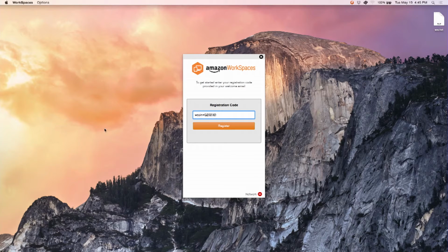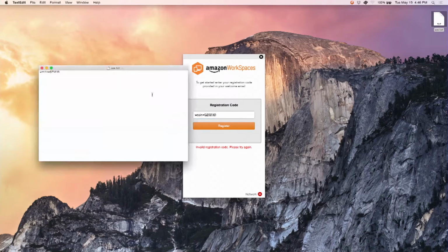So I'm now on my Mac. I think you can probably tell it's a Mac. And I've pre-entered the Workspaces registration code. I should have pre-entered my Workspaces registration code. Bear with me 1 second. See, you can tell it's now live.